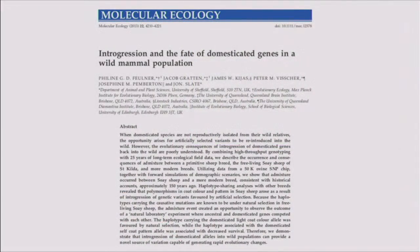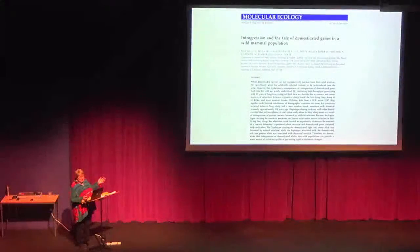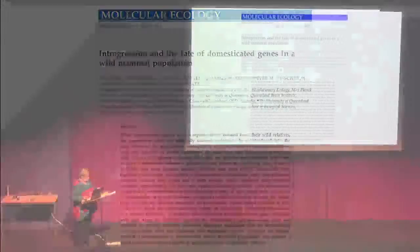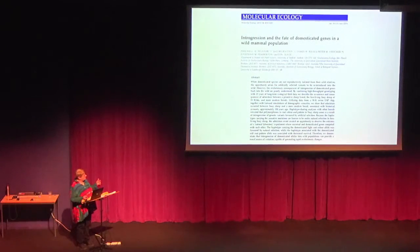But as part of all my hunting around, tracking down, I did find this paper that appears to have nothing to do with sheep, molecular ecology. Now, the genetics being done here hadn't even been discovered when I was doing a bit of genetics at medical school. Introgression and the fate of domesticated genes in a wild mammal population. Their wild mammal population was Soay sheep. And what they wanted to look at was whether there'd been any crossbreeding in the past with dun-faced sheep, because they knew dun-faced sheep had been taken to St Kilda hundreds of years ago.